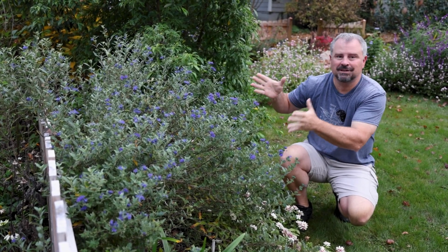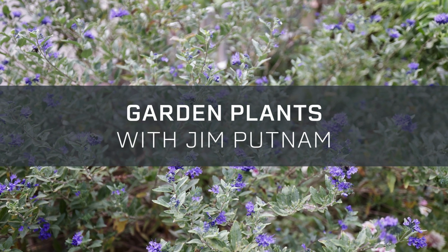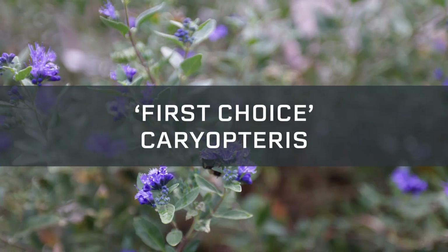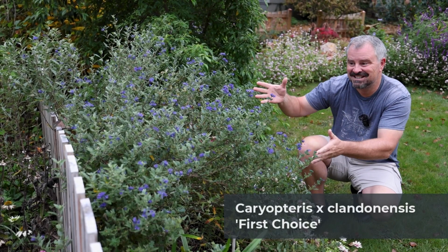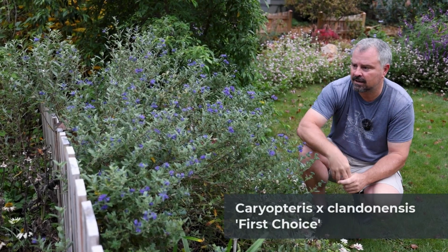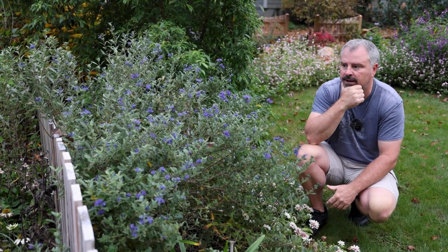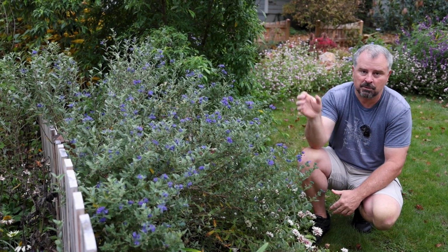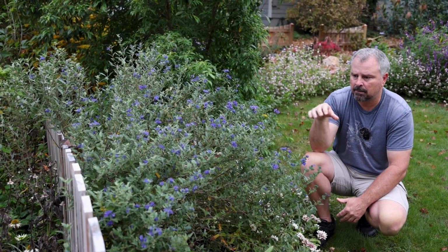Let's talk first choice Caryopteris. Caryopteris clandonensis, first choice. This is a super compact growing Caryopteris. I grew this one for a long time at my nursery. Beautiful blue-green foliage, award-winning from the Royal Horticultural Society, and for good reason. Just a great compact habit.